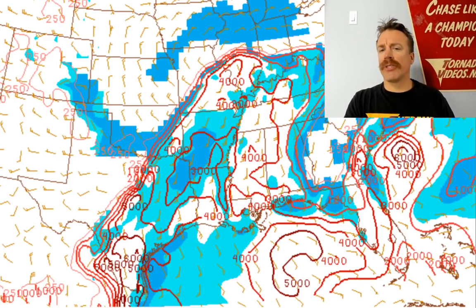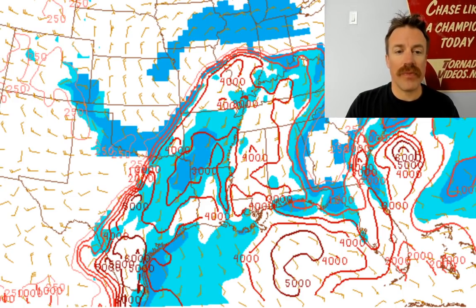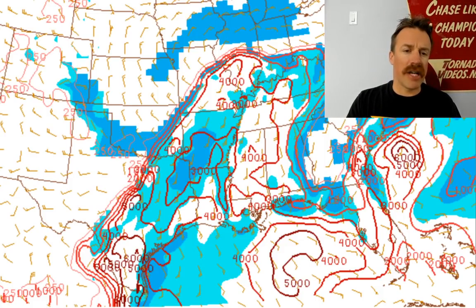Right now, this shows the CAPE axis, very large warm sector with this system. Yeah, you can see a little CAPE blob maximized near the surface low near St. Louis and just to the northeast of St. Louis, right near the vicinity of the surface low track. That's due to pooling of the moisture up here along the warm front ahead of that surface low.